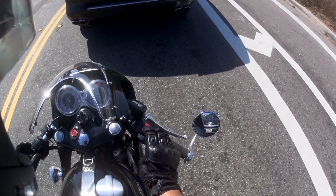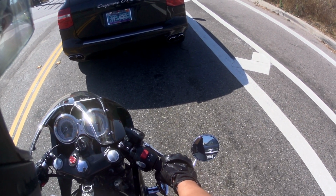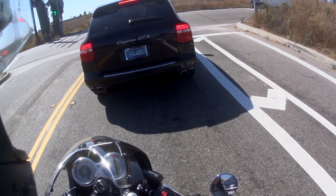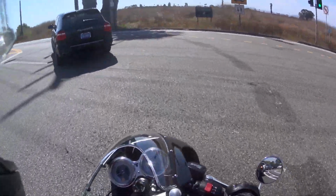It has modes. As you can see, you got your speedometer on the left, your tachometer on the right. I'm in sport mode now. It also has road and rain mode. And yeah, it handles well.